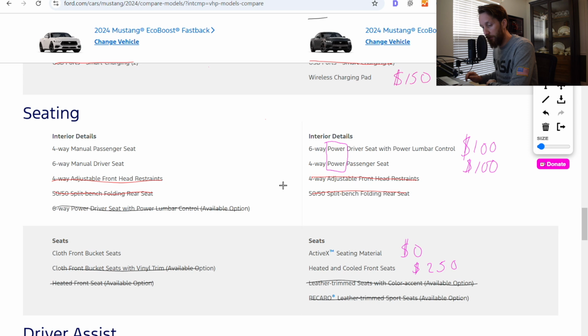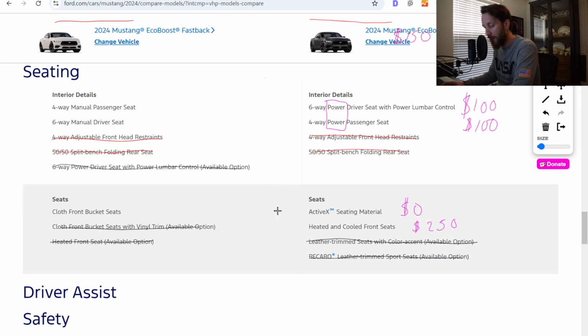Seating, you go from 4-way manual and 6-way manual driver and passenger seats to powered driver and passenger seats. $100 for each of those, please, kind sir. Yeah, desirable, nice, easy one to recommend. Makes it easy for people to get comfortable instead of trying to rag your seat around every 2 minutes to try and get the exact position. You can do the minutiae of the detail in terms of moving your seat around. So $100 per seat.